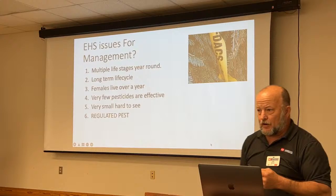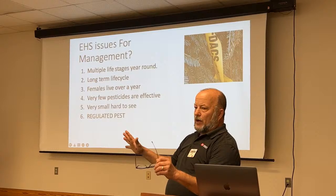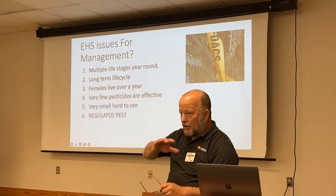They can be very hard to see. When you're scouting, I was helping a graduate student scout, and we were scouting these blocks of trees, and they look great. We look and look and look, and we find two or three trees out of 100 with this particular pest on it. Well, if you don't control it, it's going to continue to go through the whole field.